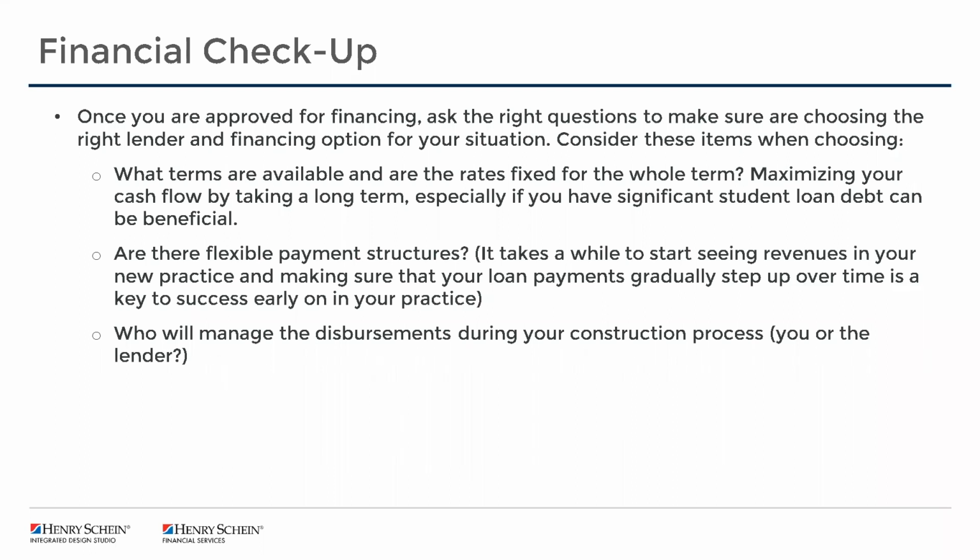You also want to make sure that you understand who's going to be managing the disbursements during your construction. I will tell you that many customers really like the idea of controlling the money and the disbursements themselves. I think having a blend and having the lender as a partner here is really helpful. With a dental specific lender, the lender will ultimately manage all of the disbursements and they will keep track of the payments that are going to contractors and others, but they will not pay anyone without your authority.